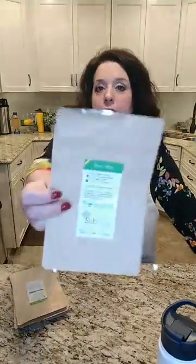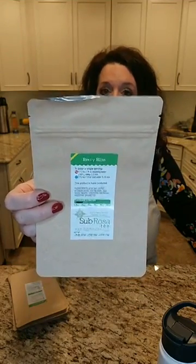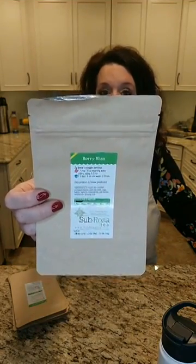The first one up here is Berry Bliss. It's got goji berry, raspberry, and elderberry. I bet a lot of you have heard of goji berry. It's a superfruit. This tea blend also has ginseng, so it's got just a little pop to it. It's really nice.